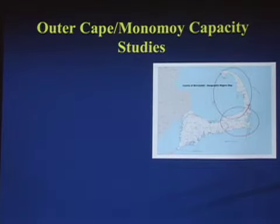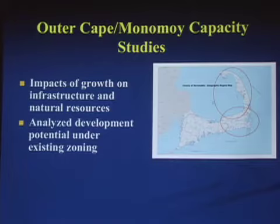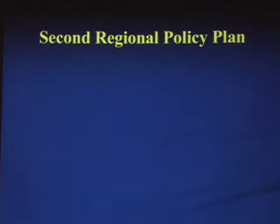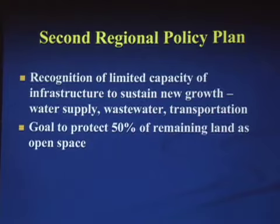Once the first regional policy plan was developed, the Cape Cod Commission recognized there was a need to study issues concerning capacity and the impact of growth on infrastructure and natural resources for several towns in the Outer Cape. These studies analyzed development potential under existing zoning and quantified impacts both to water supply and traffic as well as open space resources as a result of this growth potential. This study led to some changes in the second regional policy plan in terms of recognition of this limited capacity of infrastructure to sustain the new growth, particularly in the areas of water supply, wastewater, and transportation.